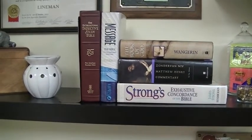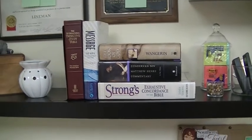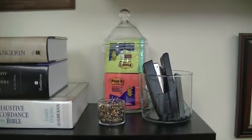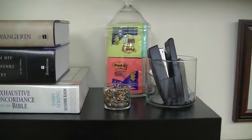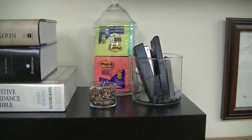I didn't want to put too many books on here because I'm not sure what the weight limit is on these shelves, which are the IKEA floating shelves. I love these. They're very inexpensive and they kind of match the IKEA desk that we bought. Then I stole an idea from my daughter and put some post-it notes in an apothecary jar. I didn't have the same amount of long drawer storage when we switched out the desk, so I still need to store my office supplies.